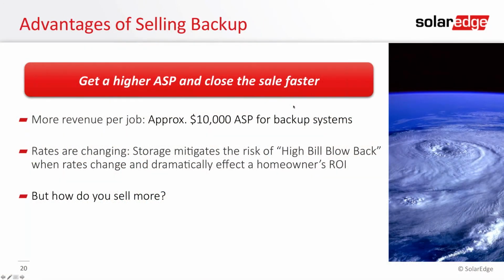Obviously, with the battery system, if you're in the market, you know that these are going in for about $10,000 additional ASP. So how do you increase your revenue per job? Obviously, putting a battery in there solves that for you.